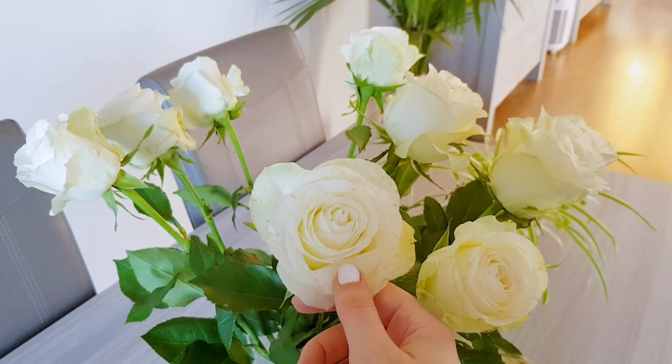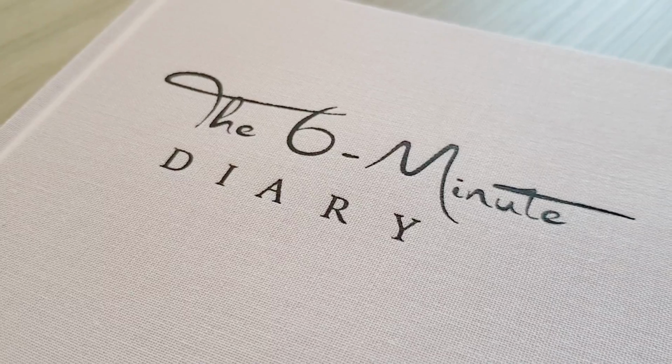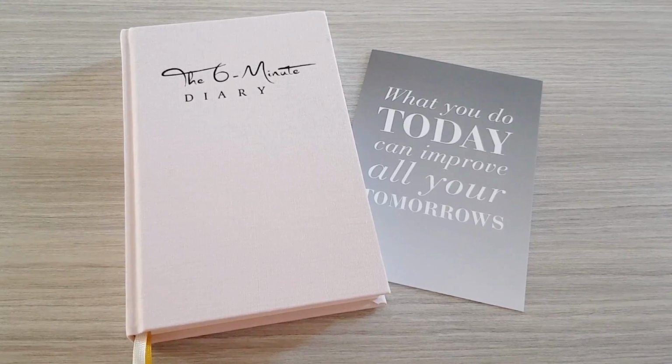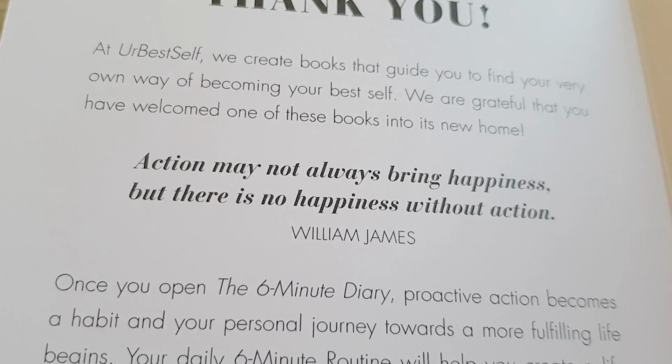Now let's move on to my daily journal. So I use this one to start and end my days on a mindful note with some very quick journaling. And I've tried several ways of daily journaling, but I've always found it very hard to stick with the habit until I found this 6-minute diary from Your Best Self. As the name suggests, you journal 3 minutes in the morning and 3 minutes in the evening, and this helped me to finally make this into a habit for myself.